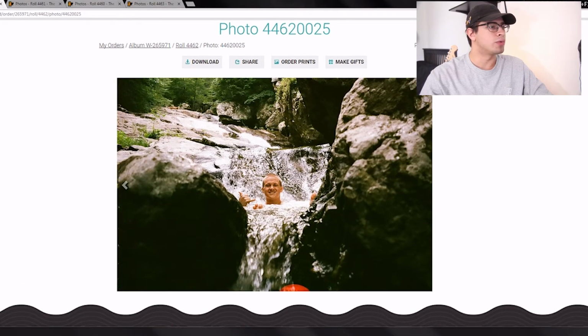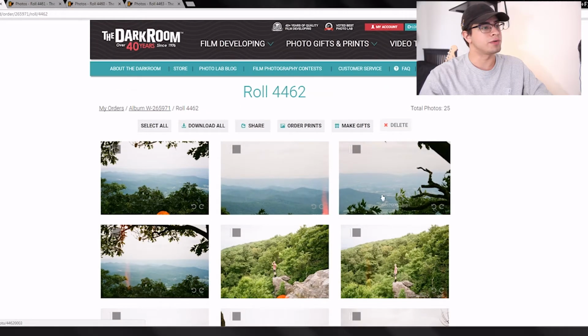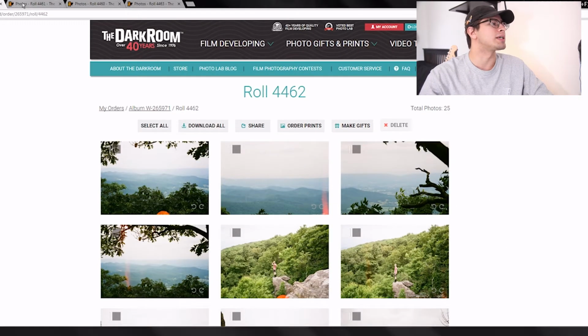So really cool roll. I think this was very successful. This is the first roll I ever officially saw with my own eyes of the image quality from the Olympus Stylus Epic Zoom 80, so that one's really sick.